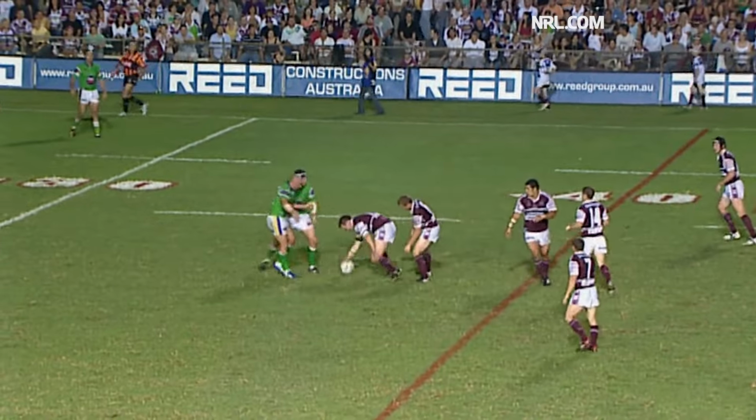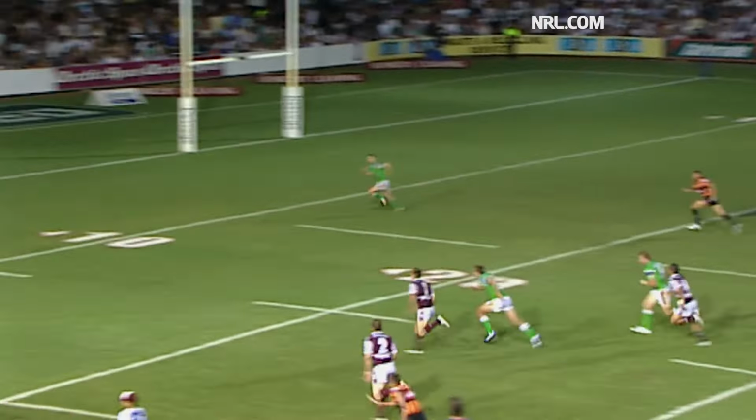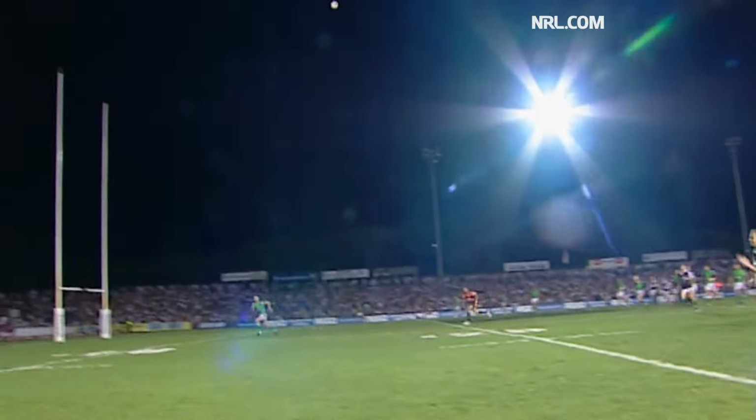Course of the game, most of those decisions sort of even themselves out. They do. Orford, ball in hand. Over the top. Schafoski with a bit of ground to make up. Stewart beats him there. And Stewart scores. 2 minutes left in the opening half.